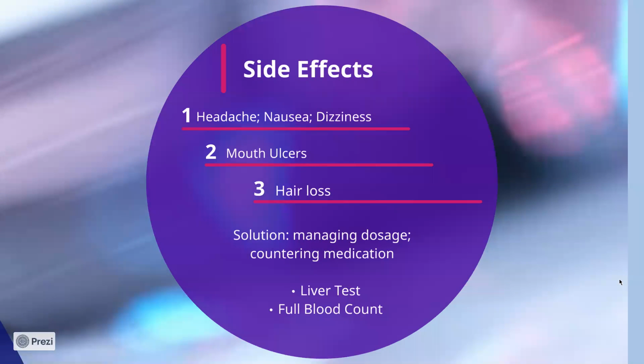Side effects. Some of the most common side effects a patient can experience are the following. First, we have headache, nausea, and dizziness. Second, we have mouth ulcers, and finally, hair loss. The solution to most of these problems is not to stop treatment, but rather to manage the dosage and use countering medication. Some of the tests that need to be run when using methotrexate are liver tests and full blood counts.